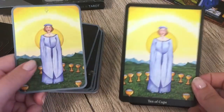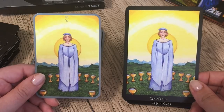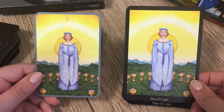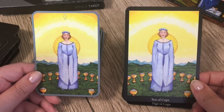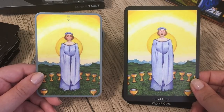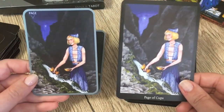And the 10, which is a little bit different to what we normally see, but I don't know, just looking at her face and how serene she is, and obviously that big, bright sun and all those cups around her, we certainly still get that feeling of fulfillment and happiness and contentment. Page of Cups.